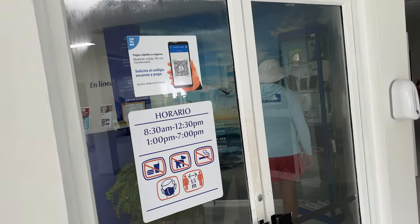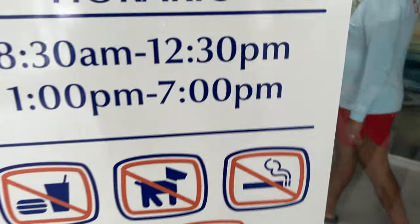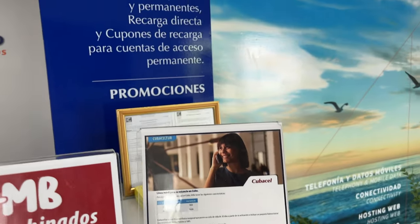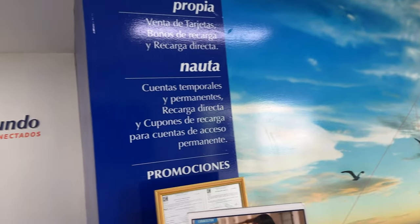Going back to our room where it's nice and air conditioned, because today's a humid day, cloudy and rainy, so all the mosquitoes are out. When we went to downtown Varadero, we went to Cubacel and we got a SIM card, and there was a plan for 250 CUP that gives you some data and some minutes and texting. So we're able to put that in our iPhone, and now we have data to use if we need to make a phone call or check an email. It's really handy to have.